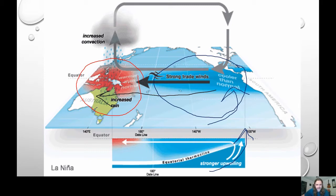You can kind of infer that if all the warm water is over here on the west side, even more so than normal, it's going to be even rainier over here in Australia and New Guinea and Indonesia. And because it's colder than normal, it might get drier over on this side, the eastern side of the Pacific Ocean.